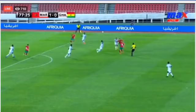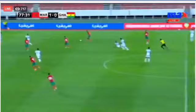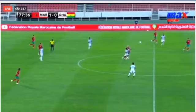He's lost it to Baba Idrissi. Now Joel Famier. Too many touches on that ball. And then Jiku to the rescue of Ghana. Kudus Mohamed goes past Amrabat. Here is Kudus.